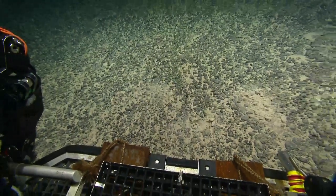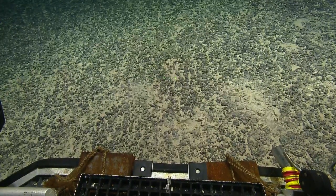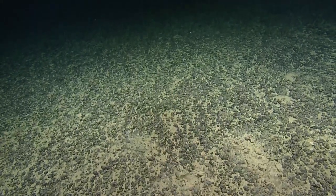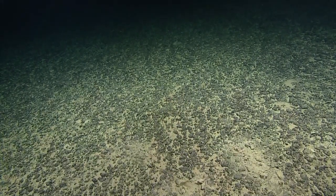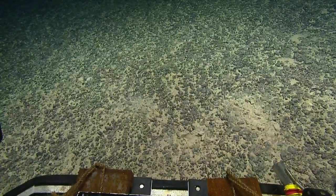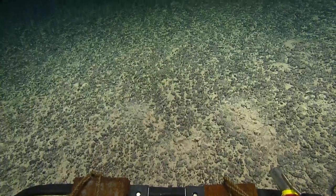Bridge, nav. Adam, we have some questions about the nodules. Could you talk about their formation and what we're interested in with regard to the nodules? Morning. Can we step 100 meters, bearing 150, speed 0.2 knots? Yeah, for sure. Thank you.